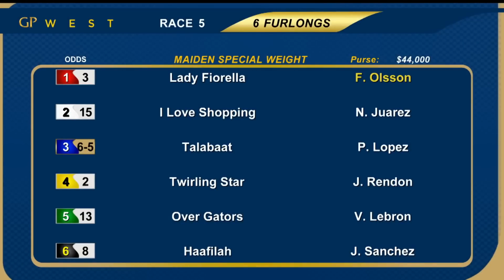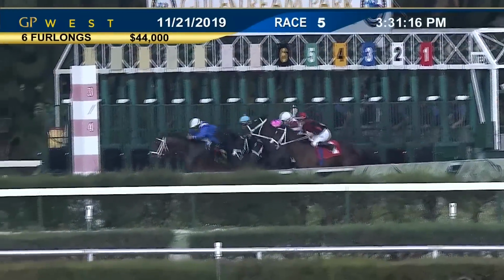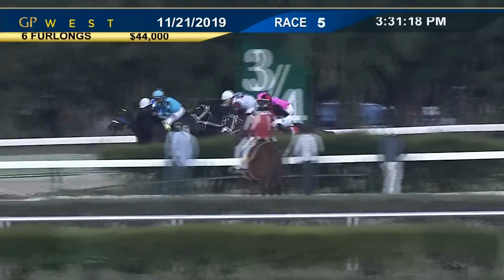Welcome back to Gulfstream Park West. Our fifth race of the afternoon is 6 furlong sprint. These are maiden fillies and mares, 3-year-olds and up. Jockey on the 1, Lady Fiorella. Make that right, a Fanny Olson. And the race is on.